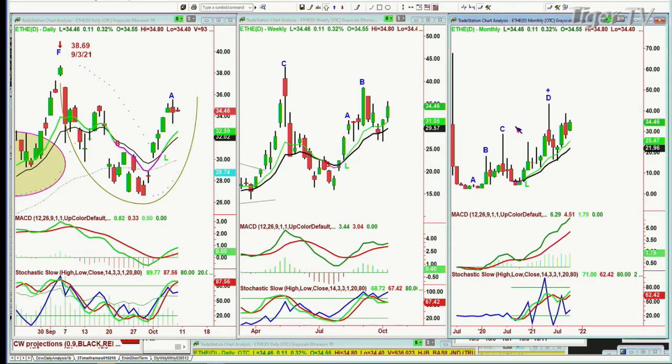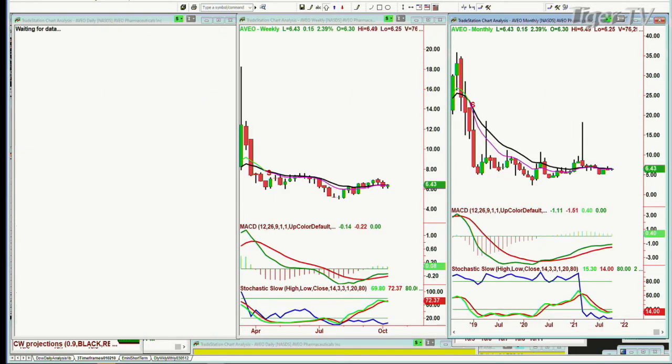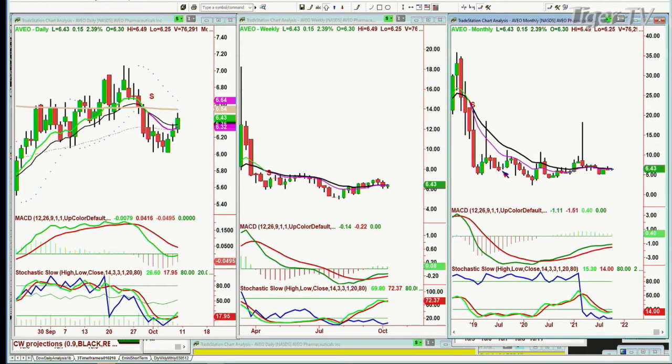Look, higher highs and higher lows, but you see these wicks. This looks like a biotech stock. I don't like that. I was asked about a particular stock in the den just a moment ago. AVEO, AVEO. Keep your eye on the monthly chart right here. This is Ethereum. Now look at AVEO. Look at that. You see, when I said like a biotech stock, we used to see this years ago.